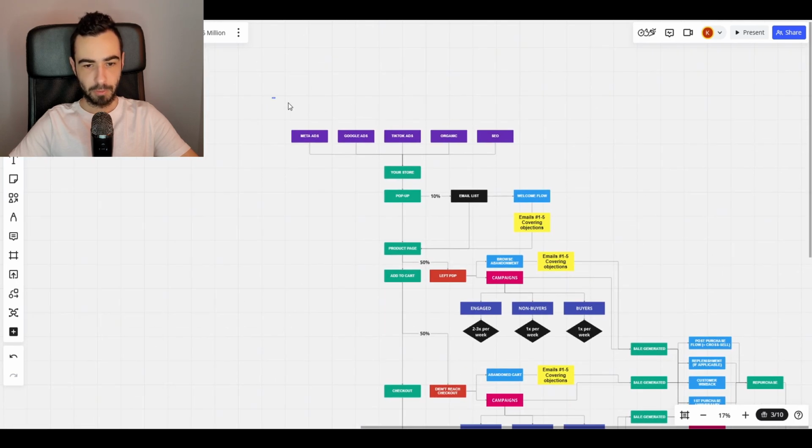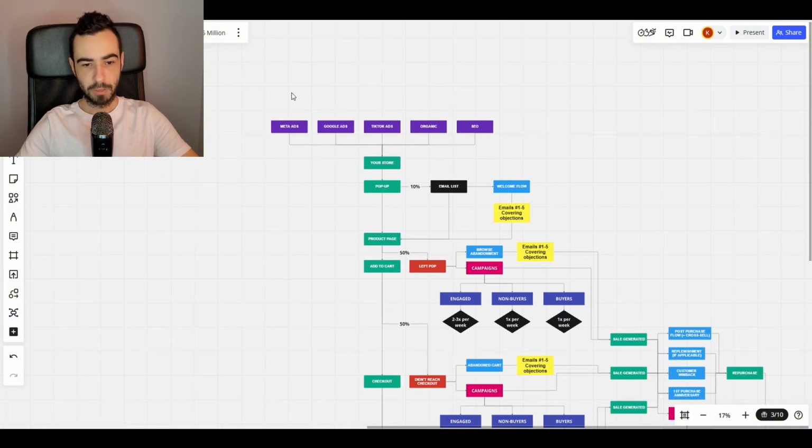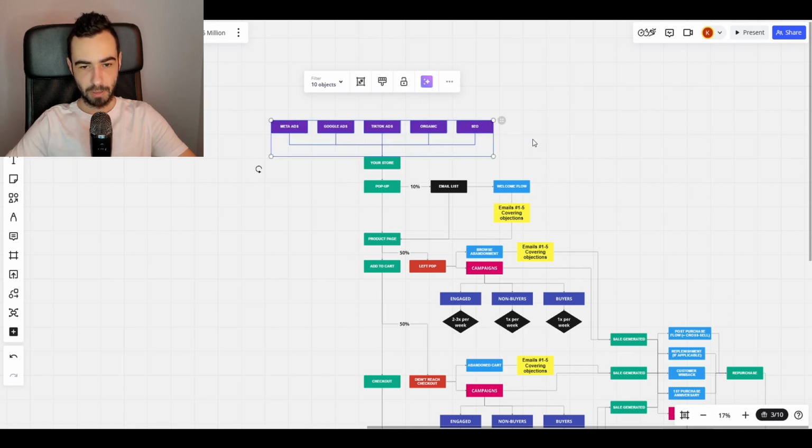Okay, so starting off with the basics or fundamentals, all of that is your traffic. If you're an e-com brand, you must have some sort of traffic. It's either going to be Meta ads, Google ads, TikTok ads, organic, or SEO, or any other source of traffic. It could be native ads, or it could also be word of mouth.